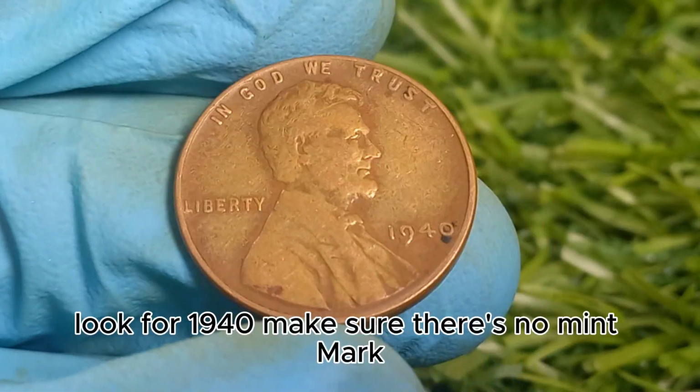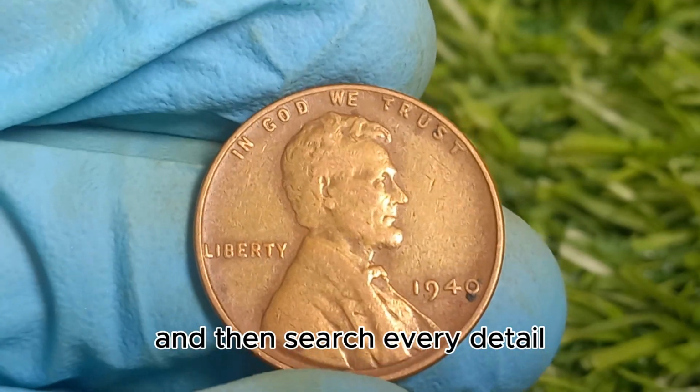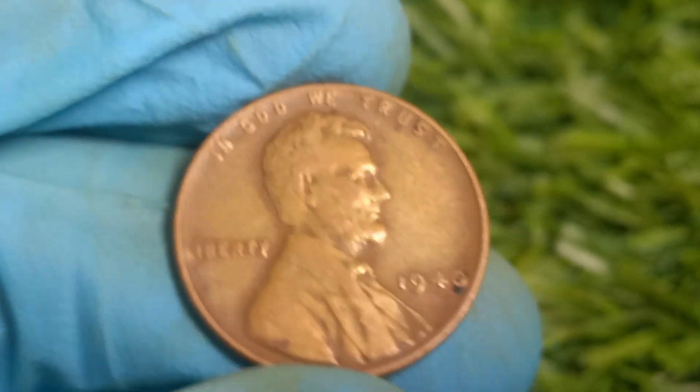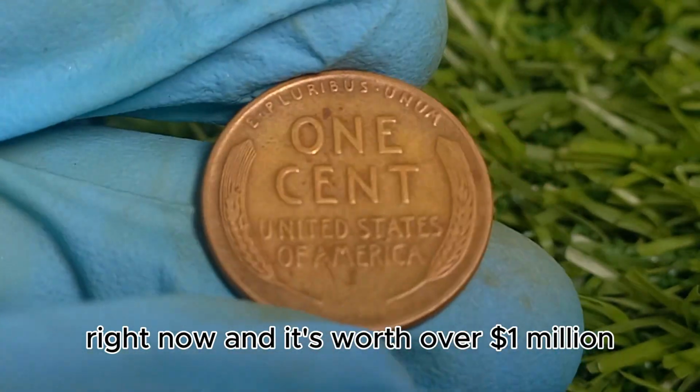Check the date. Look for 1940. Make sure there's no mint mark. And then search every detail like your future depends on it. Because this exact penny could be sitting in your drawer right now, and it's worth over $1 million.